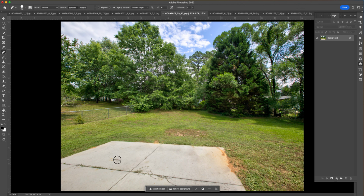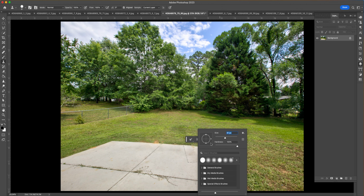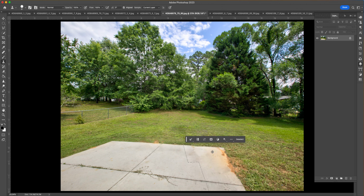But then again, I can't do everything for the editing. You can continue to go on and on and on, and it's a bit much. I mean, I can come in here and clean up this edge right here. Like this guy needs to pressure wash this area. Let's just do this. And then you take your clone stamp tool and we're going to just push this out.